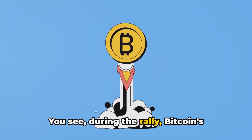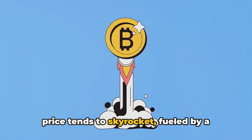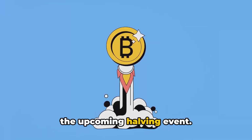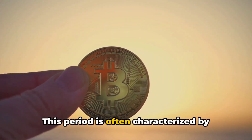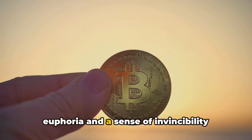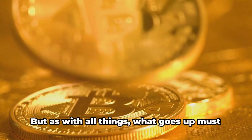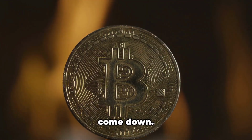You see, during the rally, Bitcoin's price tends to skyrocket, fueled by a surge of optimism and speculation about the upcoming halving event. This period is often characterized by euphoria and a sense of invincibility among investors. Everyone wants a piece of the action. But as with all things, what goes up must come down.